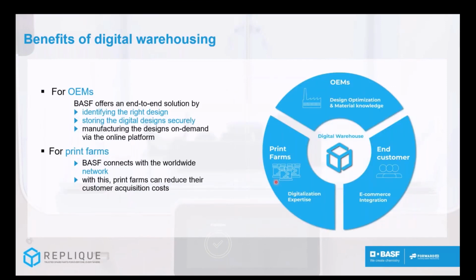Then quickly summarizing the benefits of digital warehousing. So for OEMs, BSF offers an end-to-end solution by identifying the right design, storing the design securely, and manufacturing these designs on demand via the online platform. And of course, for print farms, BSF connects with the worldwide network. It also reduces your customer acquisition cost and creates a very nice platform for both parties to interact very securely.